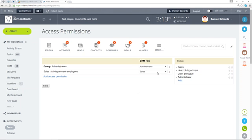So what would happen if you weren't in that department or you weren't an administrator? Could you access the CRM? No, you can't access CRM at all, no. So if you're not in one of these two groups, you don't have any access to the CRM. In fact, you don't see the link to the CRM in the menu item at all.